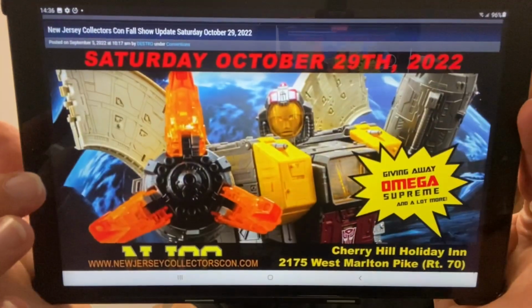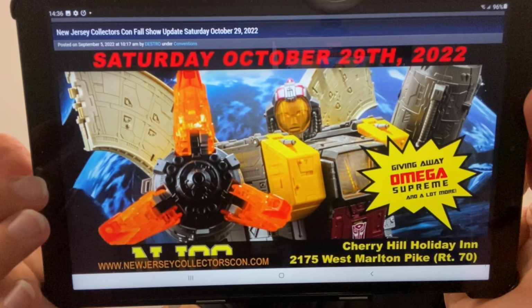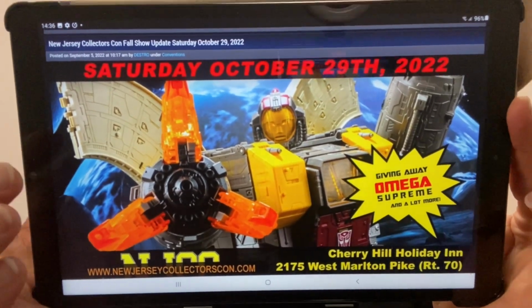Something else that I want to just highlight, even though it's nowhere near me, this looks really good. There's a big write-up on this again on TFW 2005, Saturday, October the 29th, 2022. There is a huge Newage Collectors Con Fall show. So again, it's not an official like Collector Con or Club Con or anything like that. This is New Jersey's own version of it.